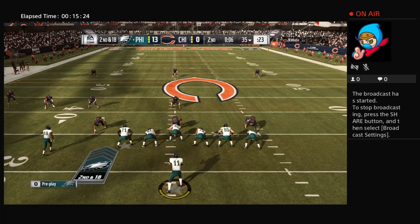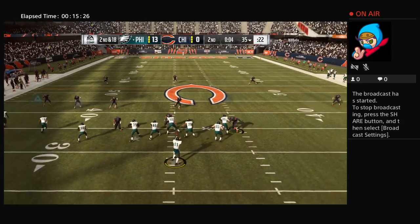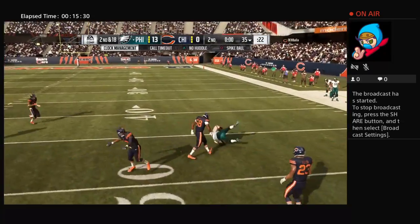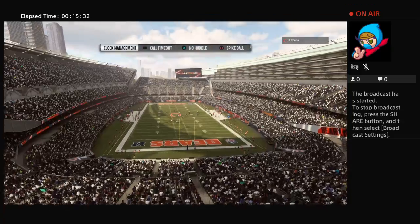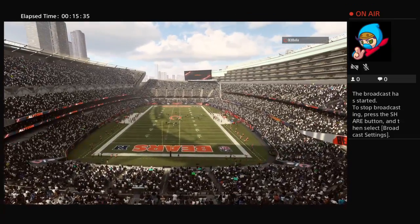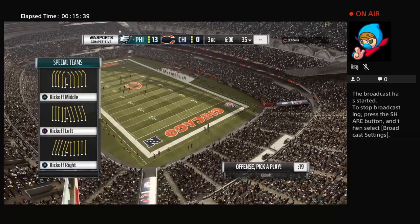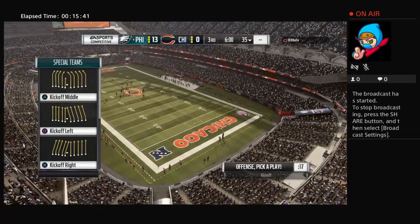So that complicates things a bit here. 18 yards to go now on second down. Wentz going to throw. And complete to Zach Ertz. And he'll be taken down, but not before he gets into enemy territory. So we've reached halftime here, and it's our visitors, the Eagles, leading this one.